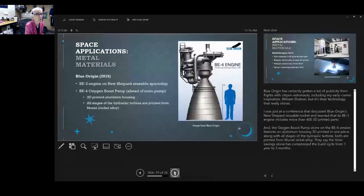Blue Origin has certainly gotten a lot of publicity from flights with citizen astronauts, including my early career inspiration, William Shatner, but it's their technology that really shines. I was just at a conference last week that discussed Blue Origin's New Shepard reusable rocket and learned that its BE-3 engine includes more than 400 3D printed parts.